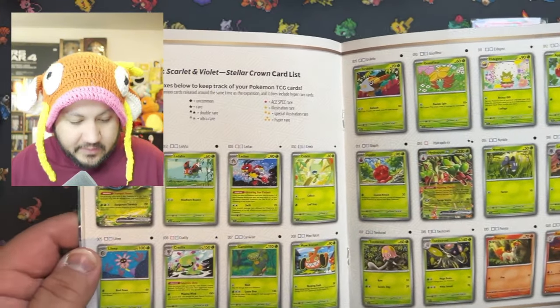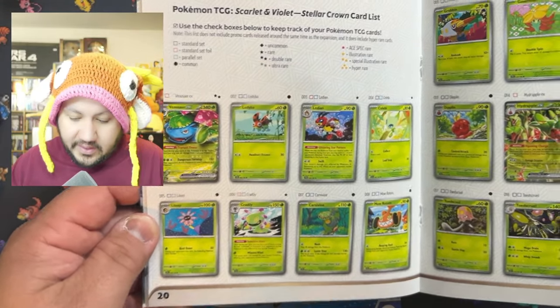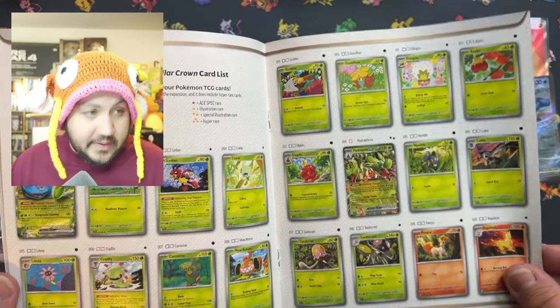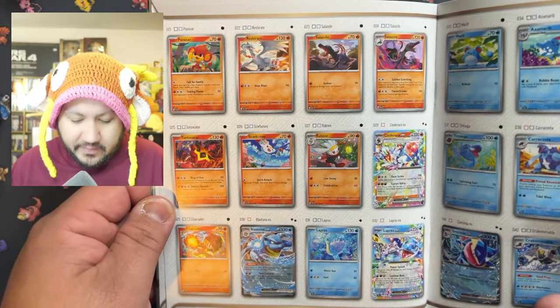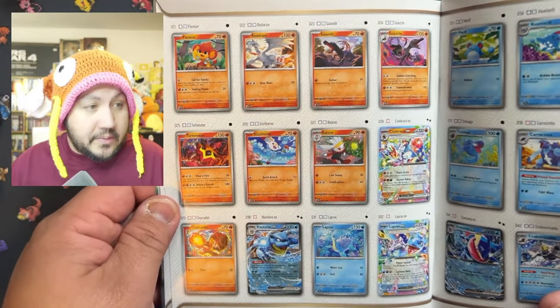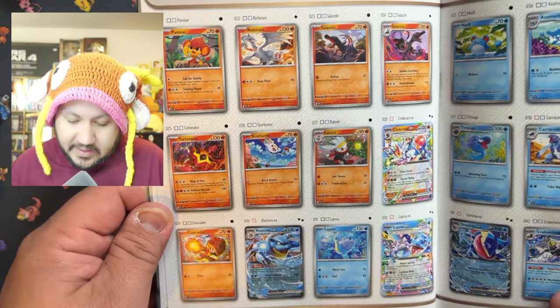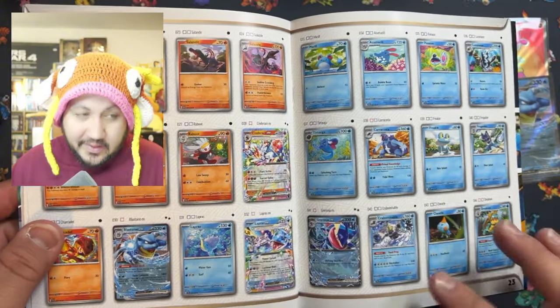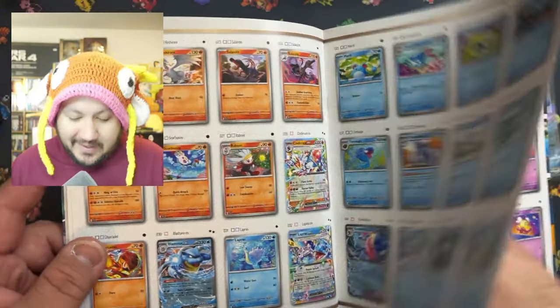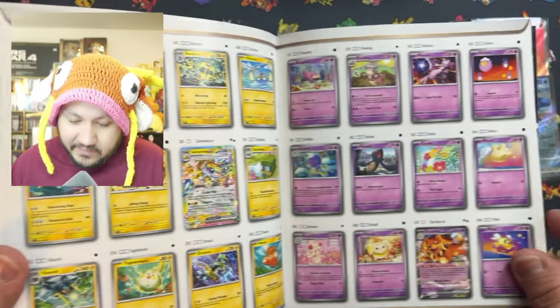Beautiful looking cards. Oh, number one card of this set is the Venusaur EX. I don't remember the last time they started a set with an EX. There's that Lapras EX. They have a Greninja EX on this one as well. Definitely glad to see that Greninja is starting to get some love shown again.